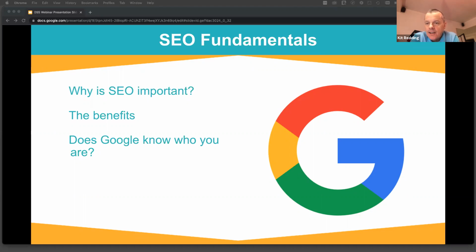It's also a good thing to make sure you've got your sitemap in place, and it also helps Google understand who you are and the type of content you've got. So that's another piece to make sure that Google has a good sense of who you are and the content you've got and how you can best resonate for it.